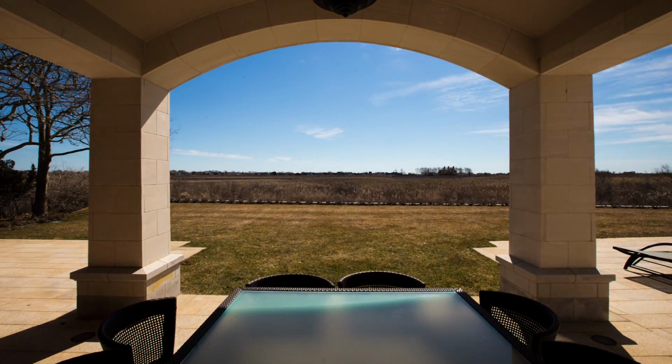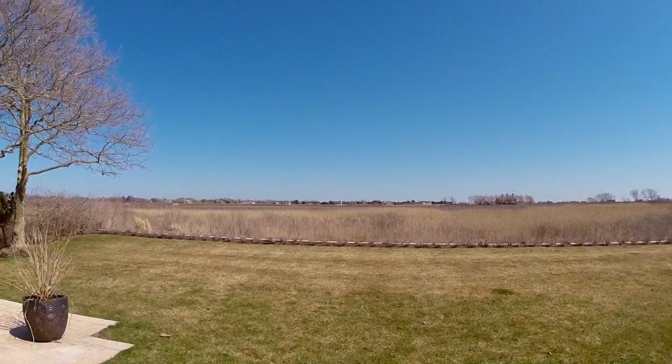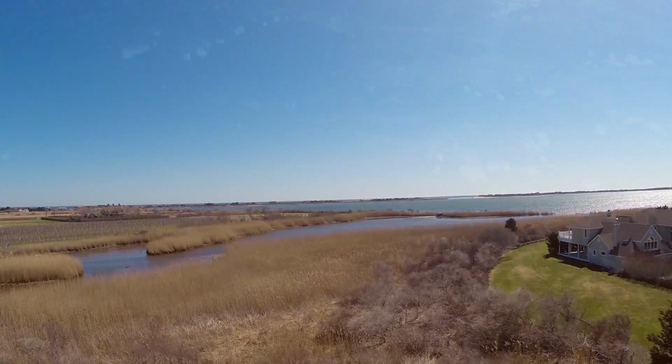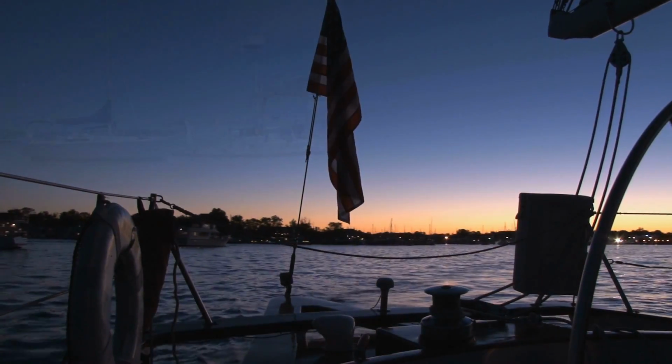This house is very unique and it's for a special buyer, but what I think draws people to see this house is the water. And for me, that's what does it, is just being on the water, being on Mecox Bay. And I think until you truly spend a lot of time on the water or live on the water, you don't know really what it's about. It's something that's so special in the Hamptons.